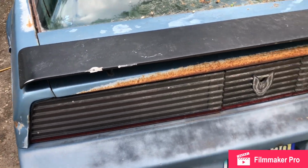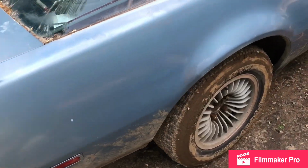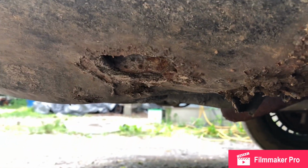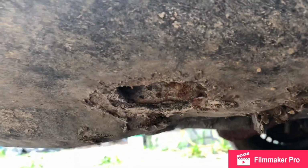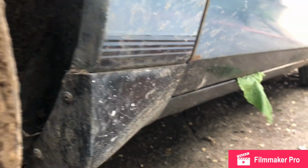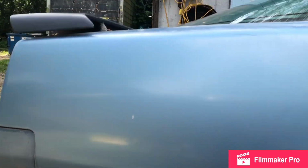Don't ask how that happened. And this side, I think there was rust down there. Yep, there it is. That spot right there. Remember, this car has 77,000 miles, keep that in mind. So it's in pretty good shape, I'd say, for how it is.